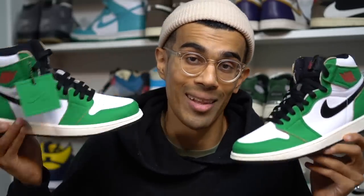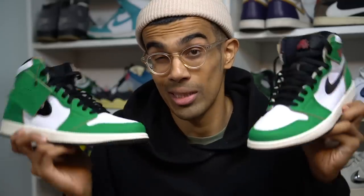Unfortunately, big feet gang like myself, I wear a size 11 in men's. They didn't even bother making this in my size. So pretty much if you are a guy who has bigger than a size 10.5, then you're out of luck. They just didn't even make them. Let's move on to resale.